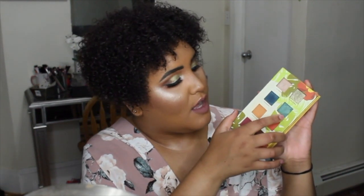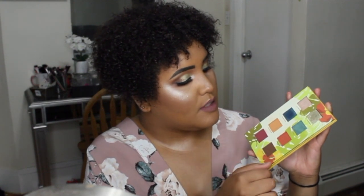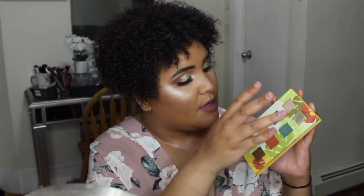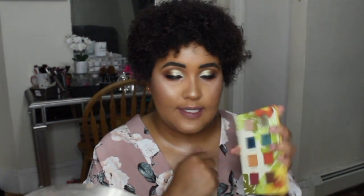Yesterday I was using these colors and those 3 colors on my eyes, and it looks amazing. I will put a picture right here so you guys can see what I did with that. It has 8 eyeshadows. 4 are matte, you can use those dry, and then 4 are shimmer, and those you can use with water or Fix Plus, so you can use those wet. So yeah, I really like this palette.